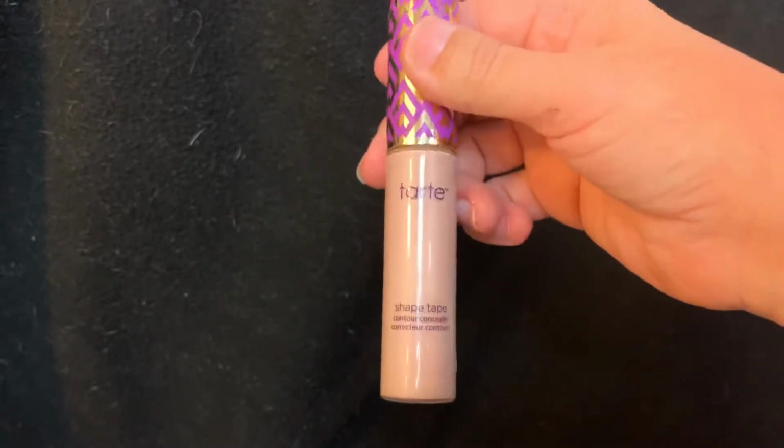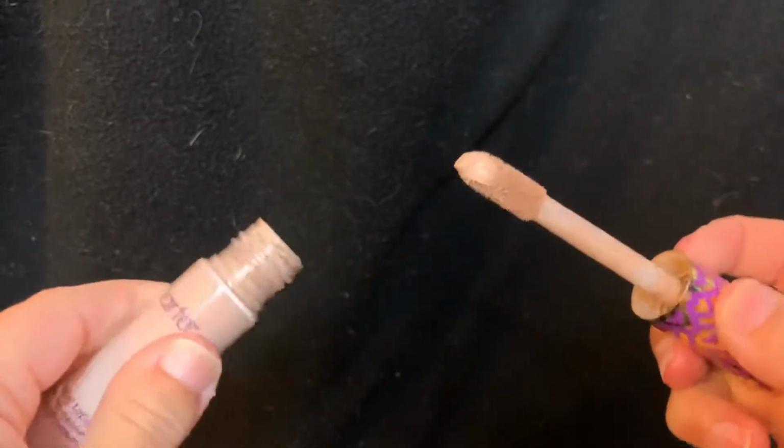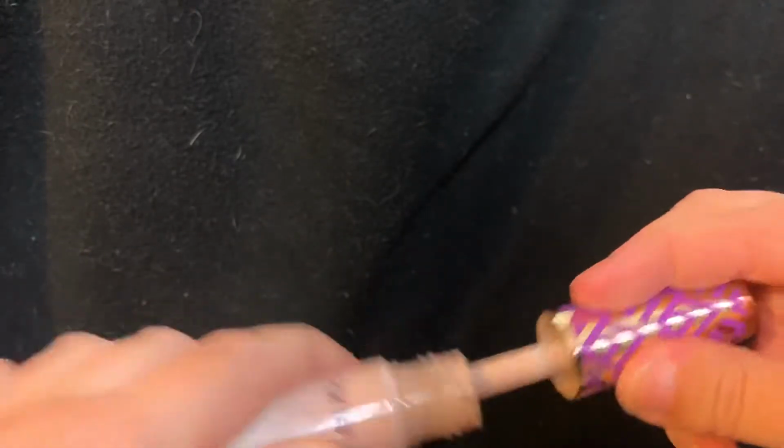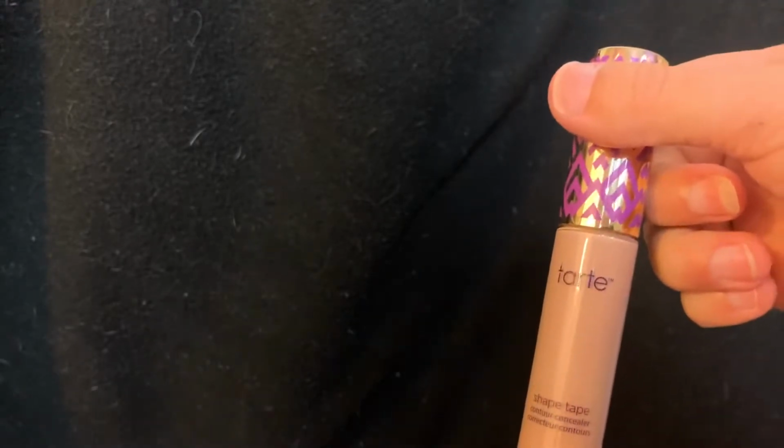For concealer, you guys know my tried and true Tarte Shape Tape. I am in the shade Light. And of course, the iconic doe foot applicator. This is very full coverage. You do not need a lot. A little goes a long way with this.